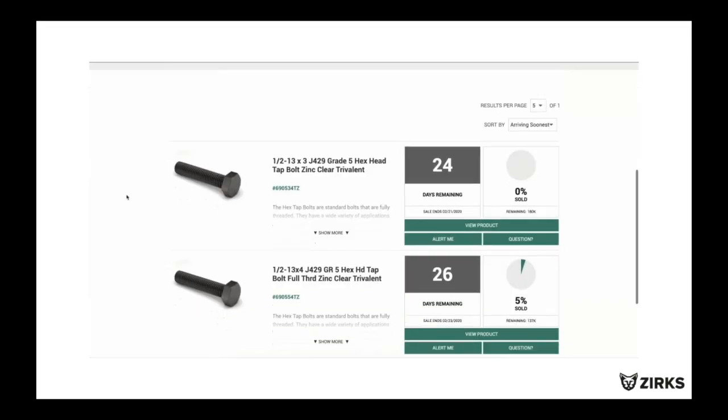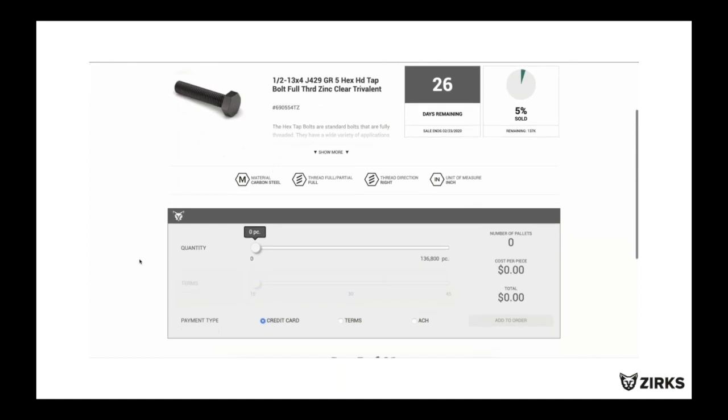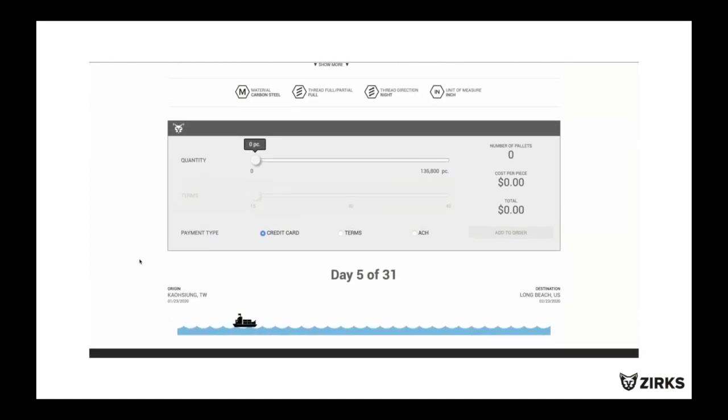This is a user going to the shopping fastener section. They would find the part that they're looking for. They would view that product, and then here they're at an informational screen about that part. Everything you need to know about that part is available.